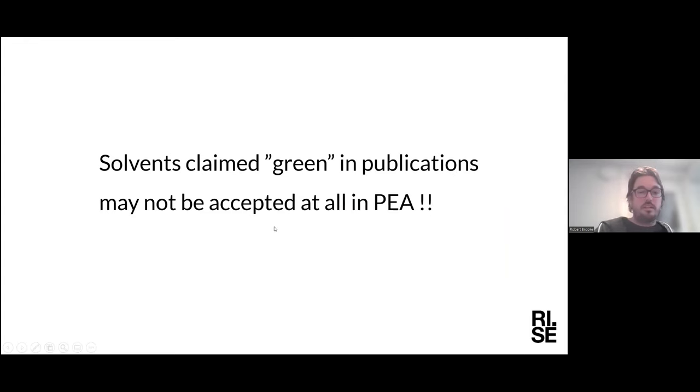One important thing I should mention is the word green in publications. We've read a lot of literature reports that say that this is a green solvent. One example I can think of is ionic liquids, which are a kind of molten salt. They're considered green because they're not volatile, so they don't give off any solvent particles, so you can't breathe anything in. But they're not really green, or at least some specific ones are not green, and they are actually still pretty dangerous to get on your skin, and you don't want to touch them.